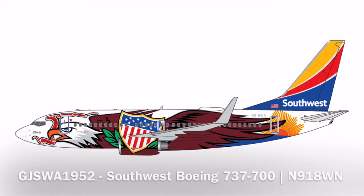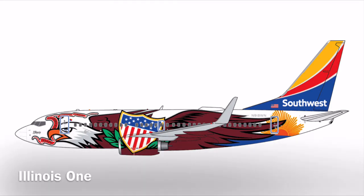Next up, oh! Jeez. Illinois 1. Oh my goodness gracious. Okay. Illinois 1. Alright, so a couple things with that: the plane has been returned to its lessor, unfortunately, so the plane doesn't really exist. The livery doesn't exist, rather. I think from what I heard, it will return on a MAX 7, so when those go into service, I think Illinois 1 will be on that aircraft. Either that or they will repaint it onto another 700. I have no clue. But, dang, that kind of caught me off guard there.